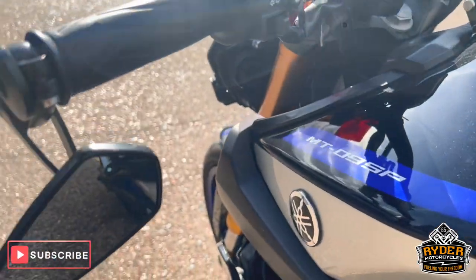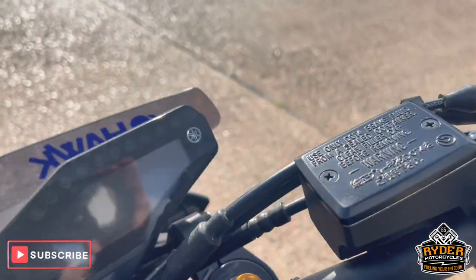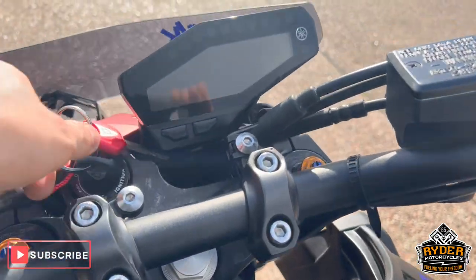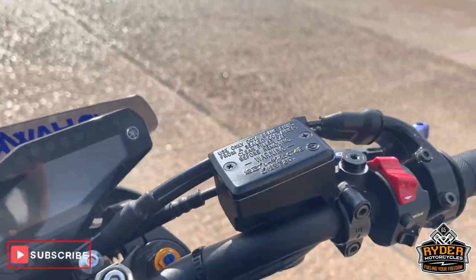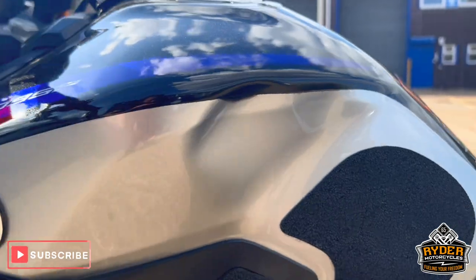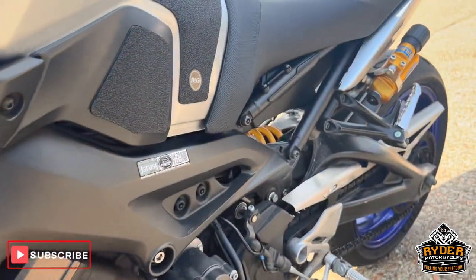See there, you do have bar end mirrors. We've also got three keys, one being the red service key. All the dash does as it should. Mechanically it seems fine. It's just literally that dent on the side that's really letting it down. We've also got the quick shifter with it being the SP.